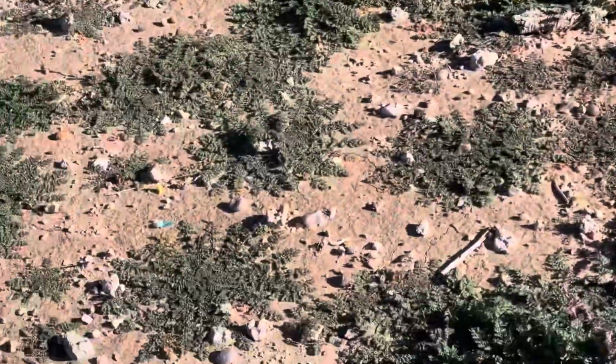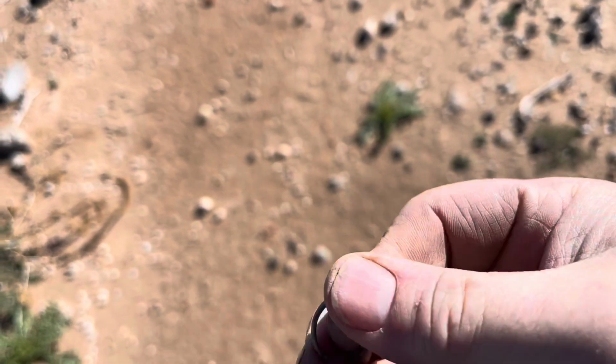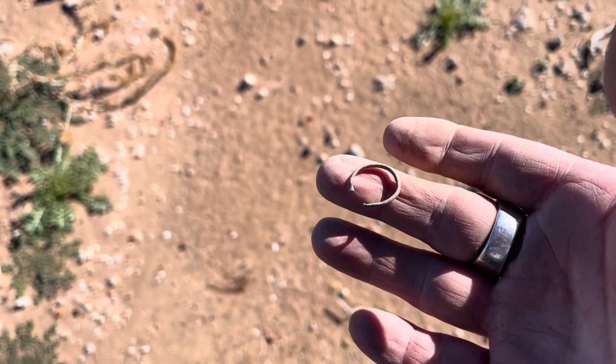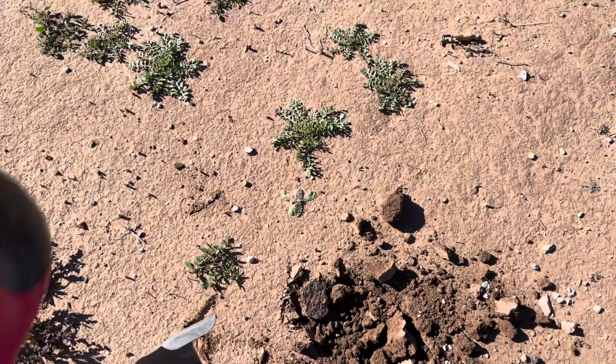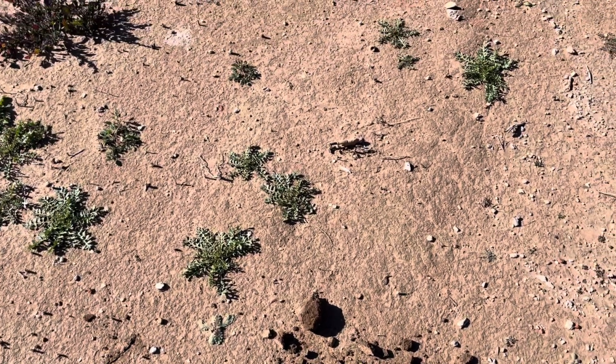All right, let's see if we can see anything else over here. He just picked up a nice little tiny ring. It's gonna be a junker, little kid's ring. But Ringmaster Ray strikes again. Awesome. It's been a little bit. All I've been doing is picking up clad. And hopefully we may find some more hot spots out here.